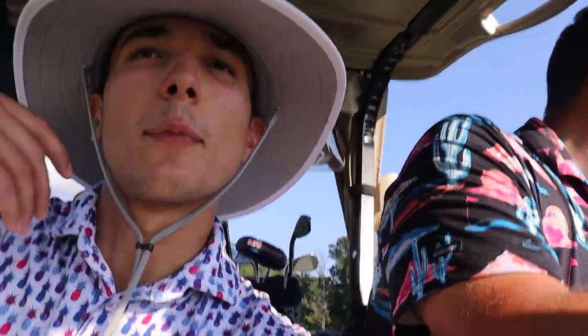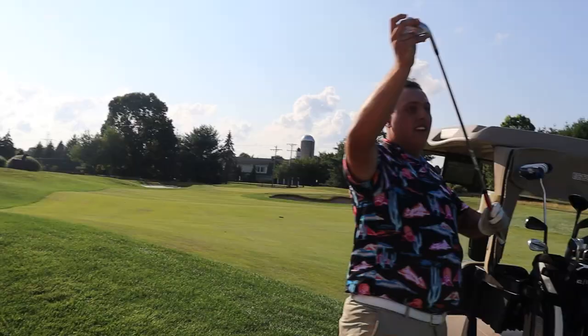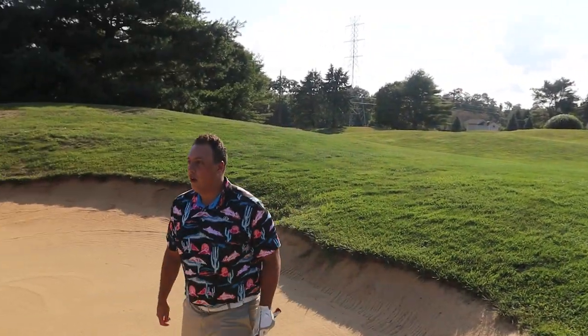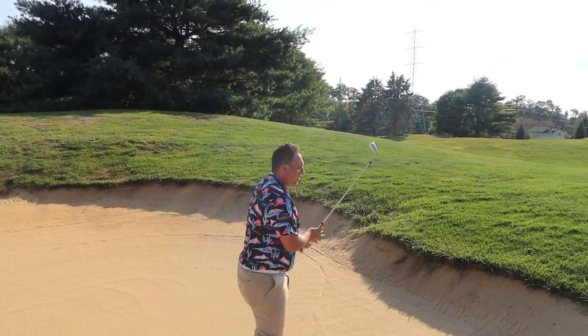Car cam real quick. That last chunked six iron I hit just made my thumb instantly swollen. This is the most my thumb's ever hurt during golf. I thought I hit a perfect shot, and I thought it was kind of fading in there nicely. But I guess I hit it a little too straight. I kind of wanted it to come off the bunker, and I kind of hit a straight cut right at it. So, not ideal. 98 yards.